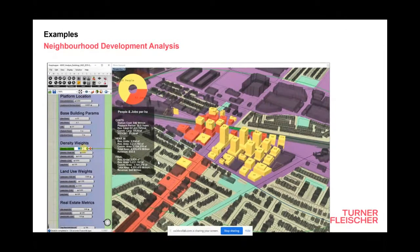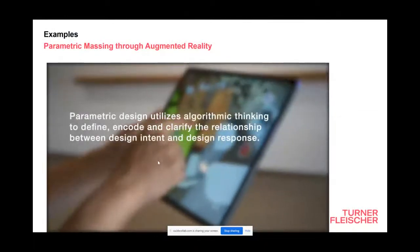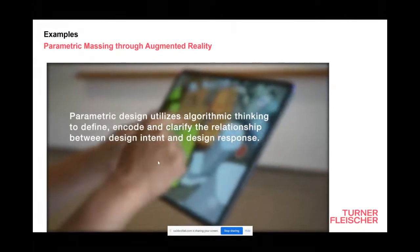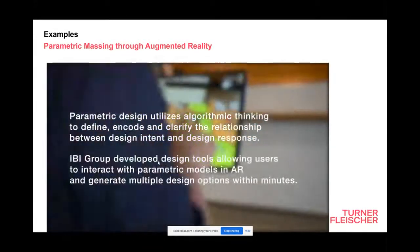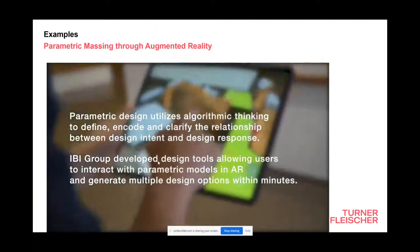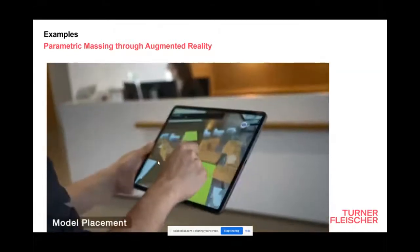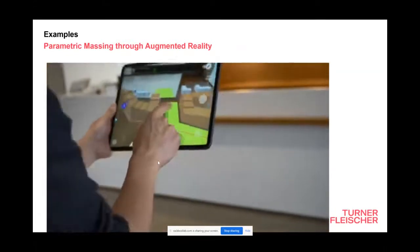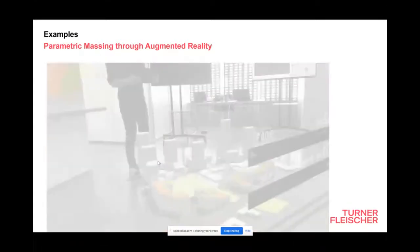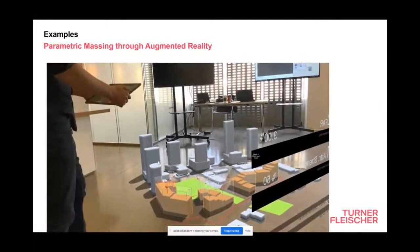And lastly, thinking of engagement and immersion, when I was at IBI Group, we explored parametric design coupled with augmented reality. So one of my computational designers worked with one of my visualization staff. They found a tool called Fologram, I think it was called, that allows me to take a Grasshopper Rhino model, portray it through a tablet device or a HoloLens. So I have here, you just saw in the tablet, this is seen through the HoloLens.